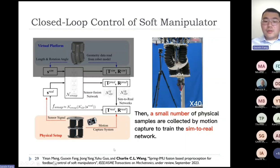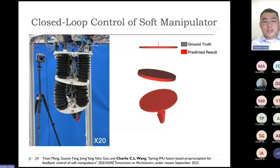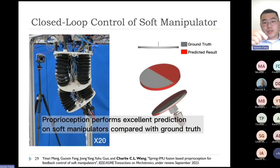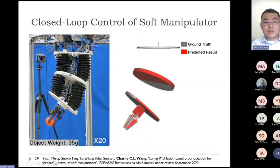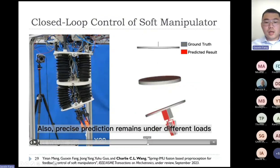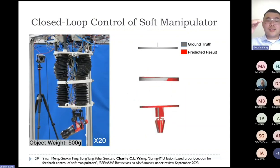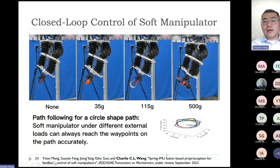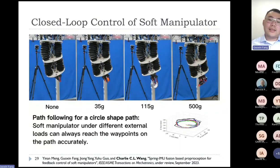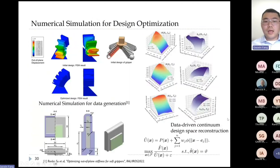And the good thing about introducing the sensors inside the whole system is that it can stay very stable even under very large loadings. Here we show that without loadings, it can precisely predict the shape of those deformable objects. Then once we add some loadings, like this object with 35 grams, all the way until a cola, which is 50 grams. I would like to highlight that the whole system is actually around 2 kilograms, so this is quite precisely controlled. And by using those load-independent perceptions realized by the sensor-based feedback, we can also achieve closed-loop control of it.